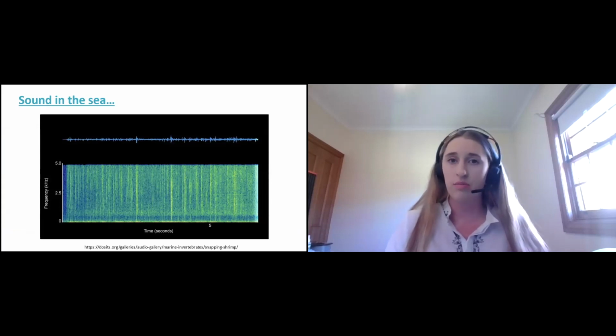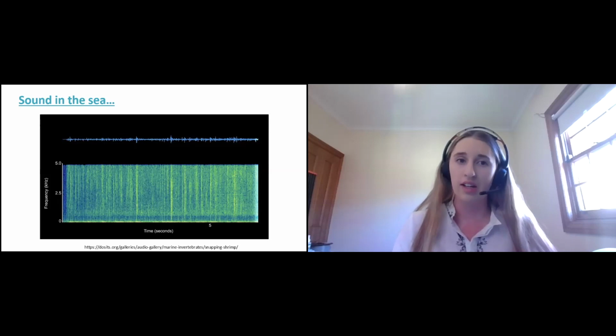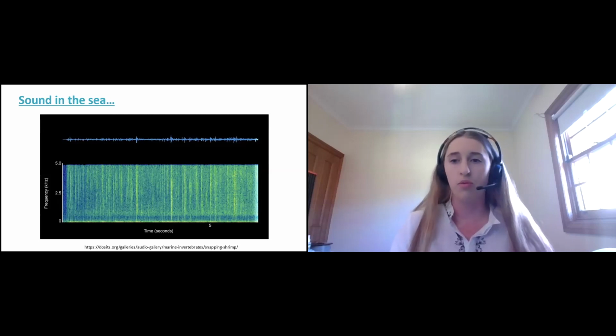So the snapping shrimp is a marine invertebrate with a large snapping claw. And when it closes its claw, it produces and collapses a cavitation bubble. And at source point, the noise from this collapse can exceed 180 decibels. And so a single snap can make a loud snap or pop kind of sound. Whereas if you have a whole population of these snapping shrimp, it produces this crackling noise. And it sounds a lot like bacon frying away on a fry pan.